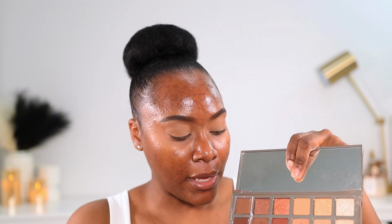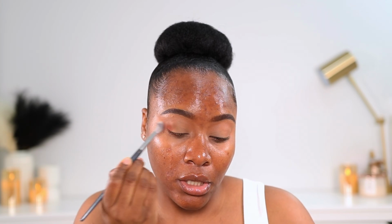I am going to be taking my A503 from BK Beauty, and I'm taking this shade right here, and I'm just going to pack this on and then blend it out after. And I hope this gives me like an orangey look.